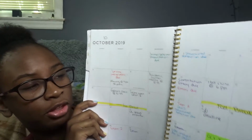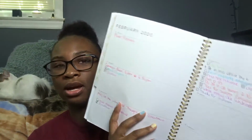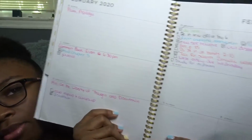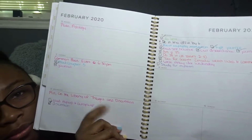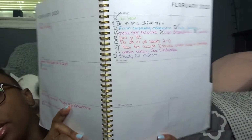So like I said, I write my classes in the color that I assigned them, and anything else in black. And when writing down my assignments, I put a box next to them and then put it in the correct color, and when I complete the assignment, I check off the box.